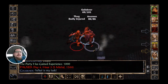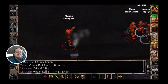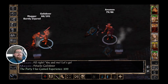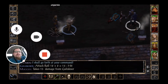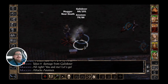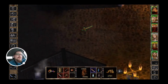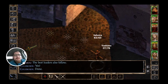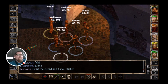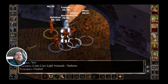He's worth 1,000 experience. Bunch of thugs. Finish him off. No, I don't have anything on. I guess that's why they're trying to mug people, huh? Alright, form up. I need to heal. Yoshimo took a beating there. We're gonna have to rest as soon as we get to Dornie's hold.